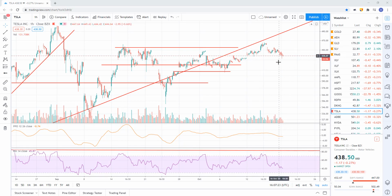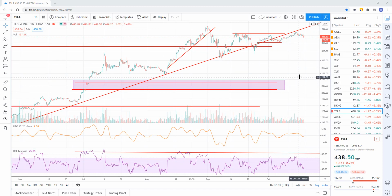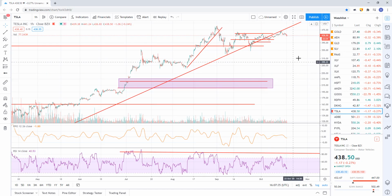So what I'm looking for is the impulsive breakdown and ultimately to really start this trend to the downside. This is a swing trade that I think is going to play out over time. It's going to take a while to start to play out.